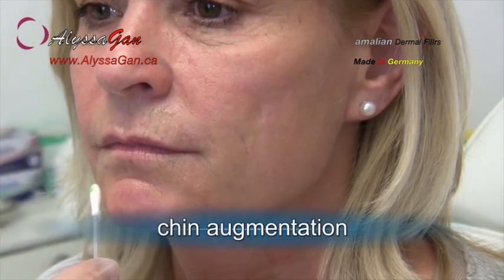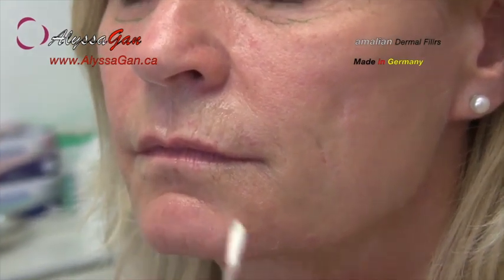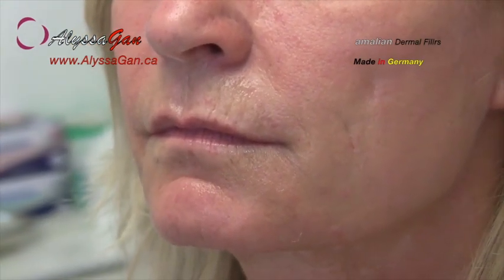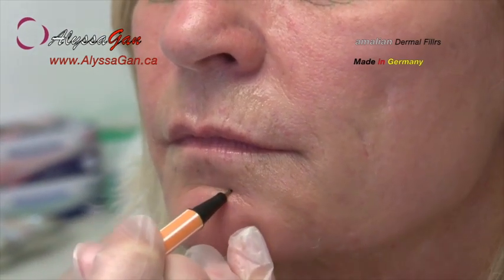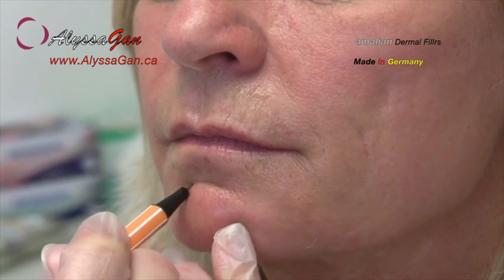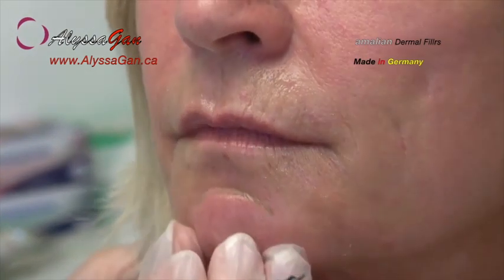Here you can see a line on the patient's chin that is typical for the aging process. Its depth is reduced through the injection. Also in this case, marking of the wrinkle line is the basis for an exact filling and the corresponding success.